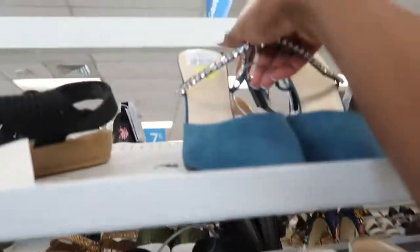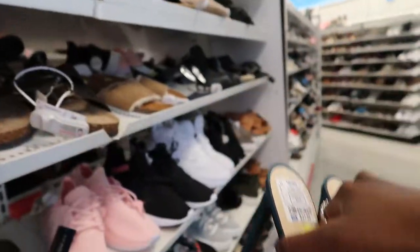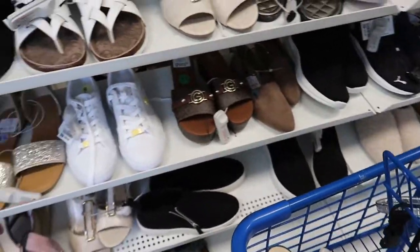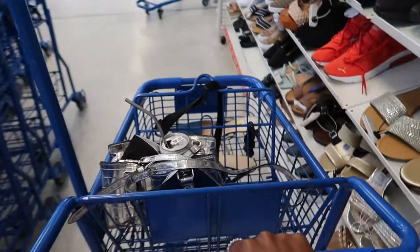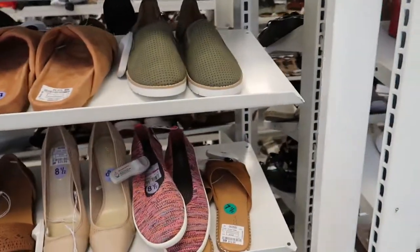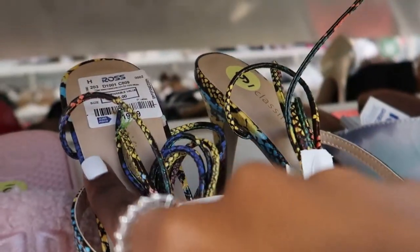Oh, I found them. Oh my god, I gotta try them on. I gotta at least try them on. I might not get them, but I will try them on. Because these are too cute and trendy, and I know I can put a look together with those. Oh, these are the 8.5. Sometimes I can do an 8.5. Sometimes. Look what I found in a size 9.